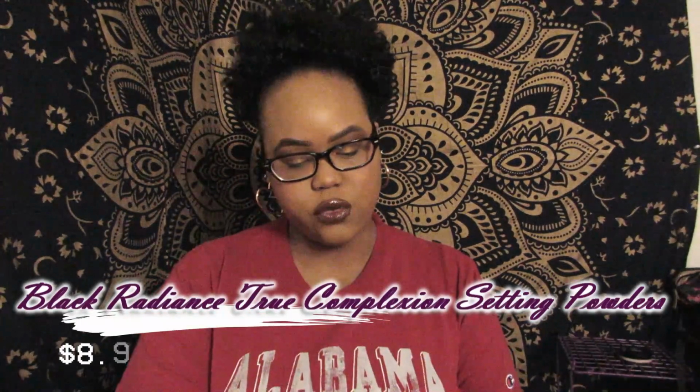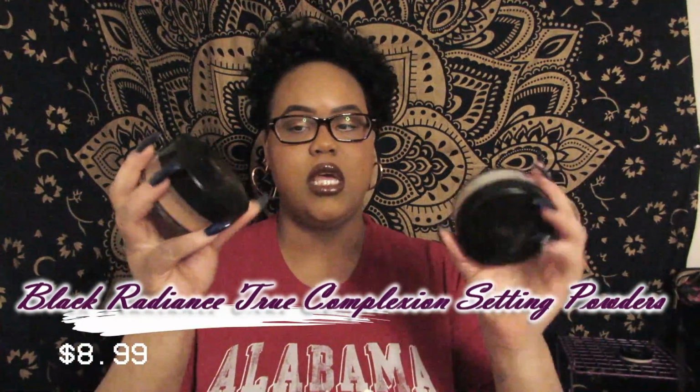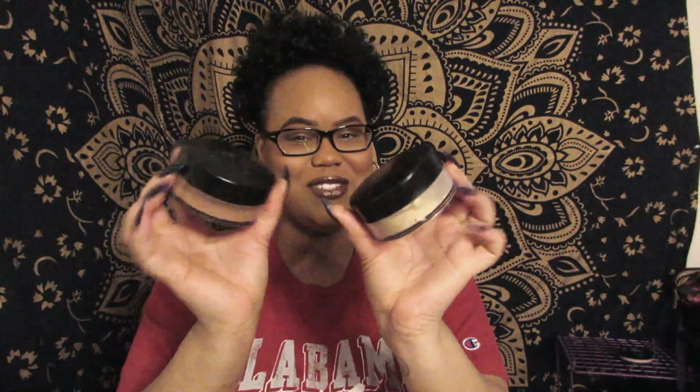Next powders that I'm going to talk about are the Black Radiance True Complexion Loose Setting Powders. So they come in a cute little tin like this. I do love them. I got them when Walgreens first started carrying Black Radiance. And first of all, let me just say that Black Radiance banana powder cured my fear of banana powders.